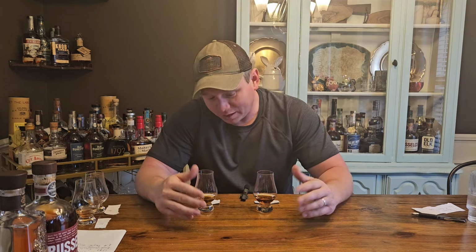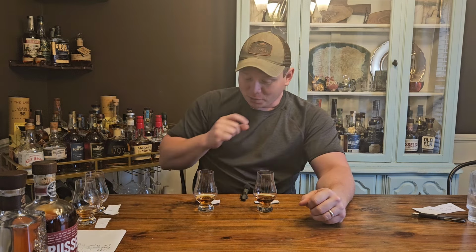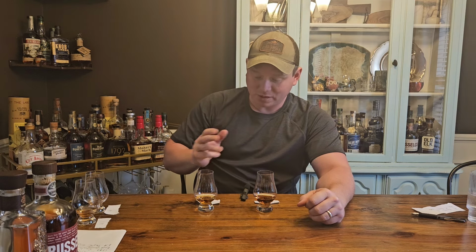All right, moving on to the second round of this tournament of single barrels. Which single barrel is the best? My beautiful wife Jessica poured these for me as well. She labeled these B1 and B2. I'm going to start over here with 2.